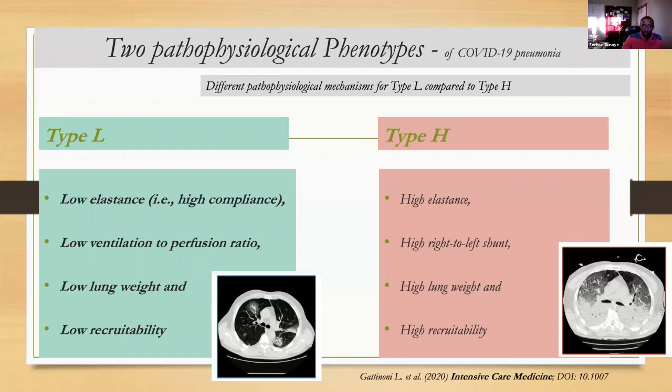So the thought is probably there are two different kinds of these diseases. One is type L, which is the disease in about 70 to 80% of the patients, where they come hypoxemic, and their CT scan looks like this. And when you see their lung, it's low elastance or high compliance, low VQ mismatch, and they have low lung weight, it's normal lung weight. Or, if you use PEEP, it's not recruitable. So, because everything is L, as you can see, they call it type L.